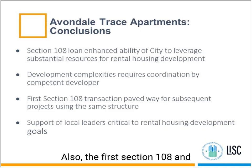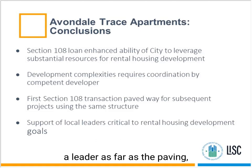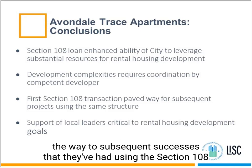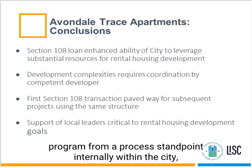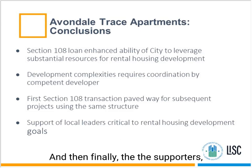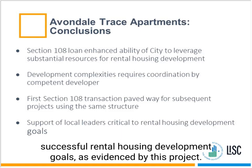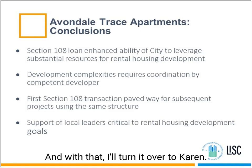Also, the first Section 108, and Mike didn't talk about this that much, was certainly a leader as far as paving the way to subsequent successes that they've had using the Section 108 program, from a process standpoint internally within the city, as well as working with HUD and the development partners in the community. And then finally, the support of the local leaders was very much critical to the successful rental housing development goals as evidenced by this project. And with that, I'll turn it over to Karen.